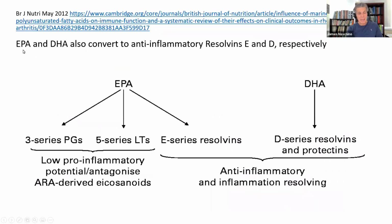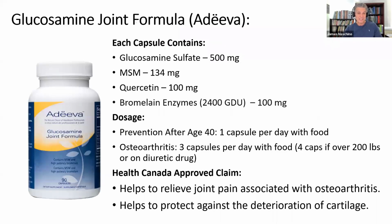Remember too that icosapentaenoic acid and docosahexaenoic acid from fish oil also become not just prostaglandins and leukotrienes that are anti-inflammatory, but also resolvins, these different molecules that also reduce inflammation, resolvin E and resolvin D from DHA. So DHA also has direct anti-inflammatory effects. It's not just that it has to be converted to EPA to form prostaglandins. DHA has its own direct anti-inflammatory effects.